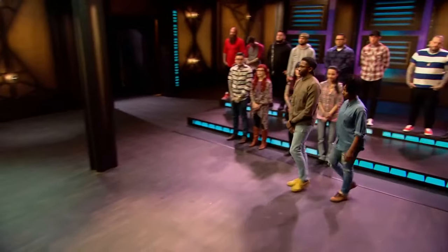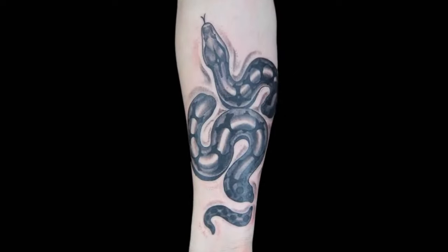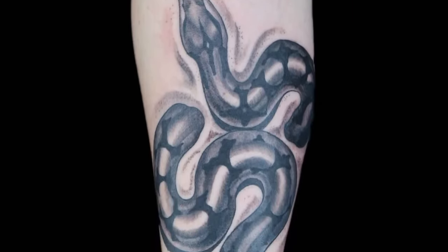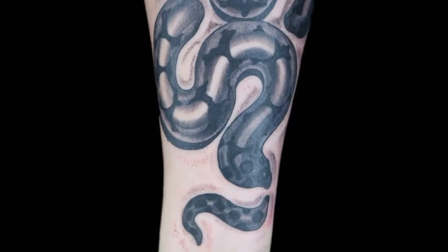Tri-City's tattoo. The big question is, what's going on with this in and out of the skin thing? The snake is sitting on top of sand. Part of it is going in sand, and part of it's going out of sand. To me, it doesn't look like it's going in and out of anything.